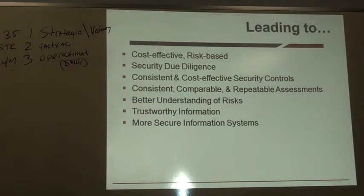So the due diligence is research? Yep. Find out what laws you need to follow, and you need to verify that you're actually following the law.